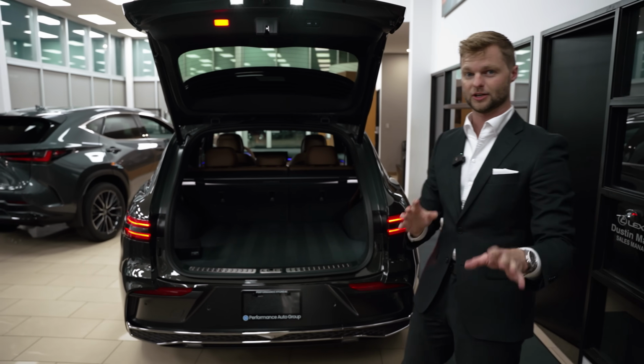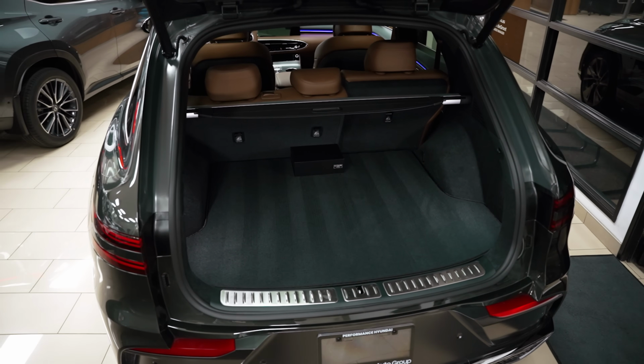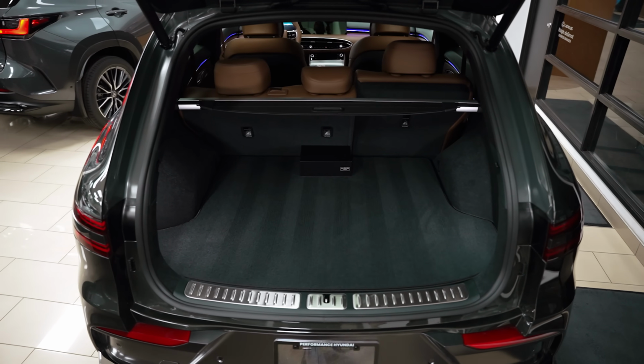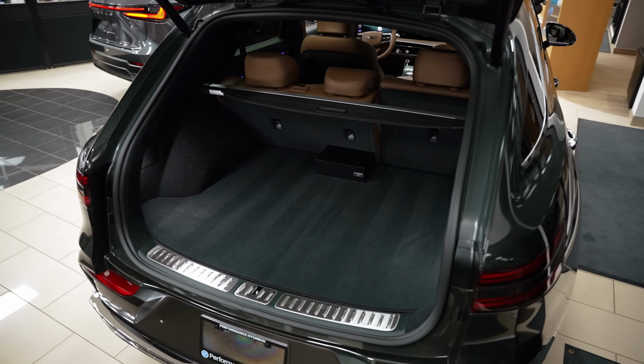Big kudos to Genesis Niagara, by the way, because look how satisfying that trunk is. The way that they've detailed it shows very big pride in their product, and I want to thank them one more time for doing such a great job and letting me use this.